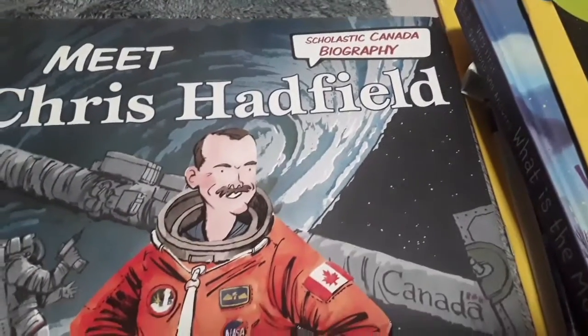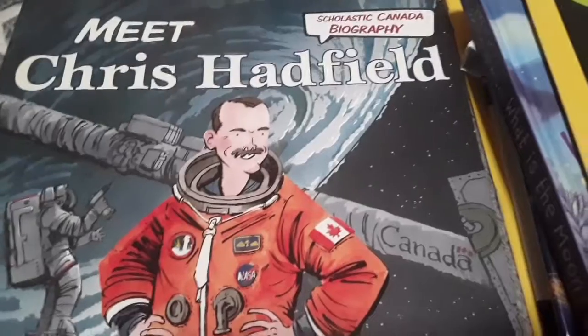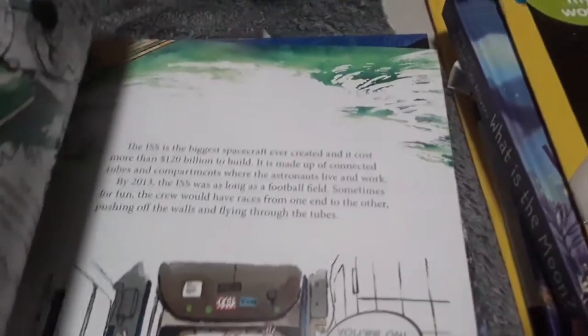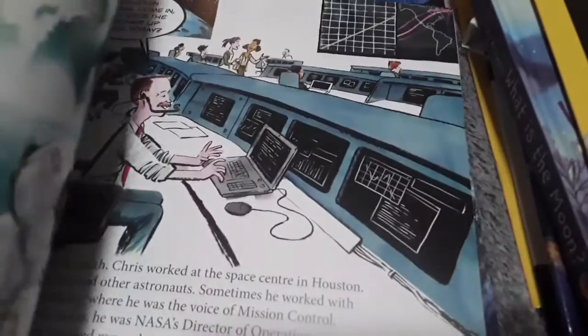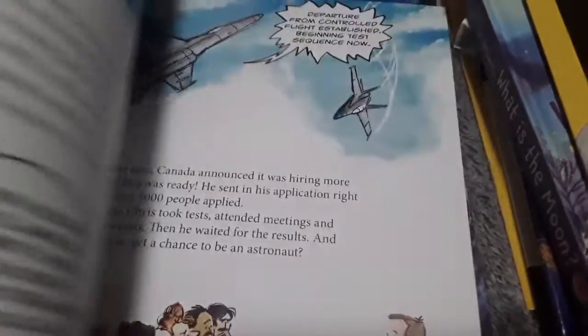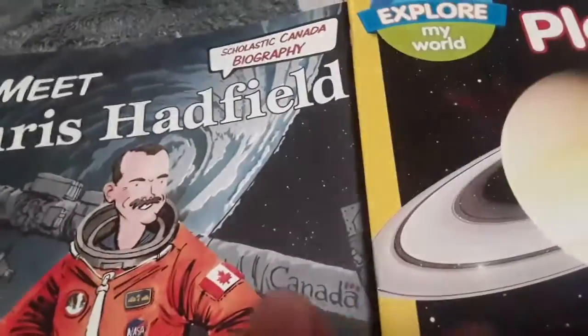This I also got at Scholastics, and this is Meet Chris Hadfield. So this is all about a Canadian astronaut, and it's kind of cartoonish, but lots of information about his life, so I thought that'd be a good read since we do live in Canada.